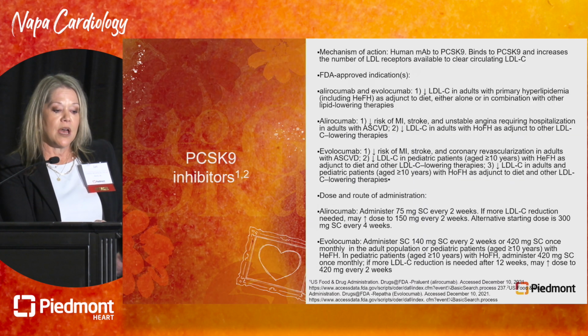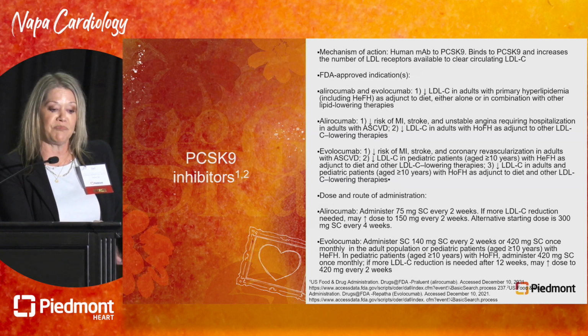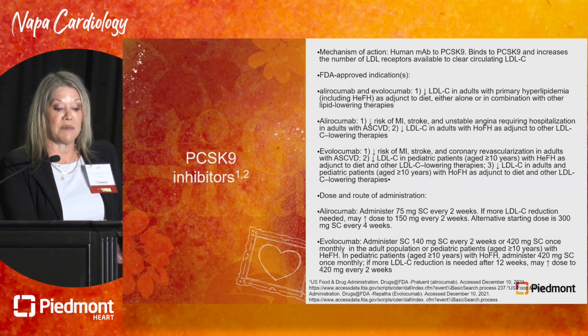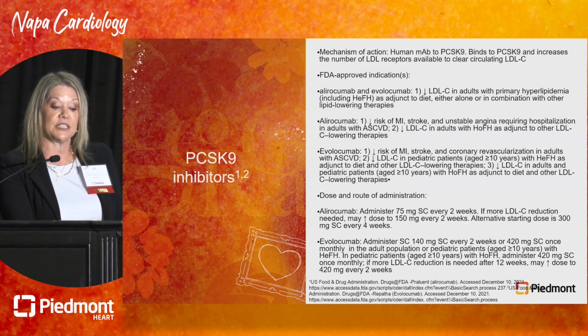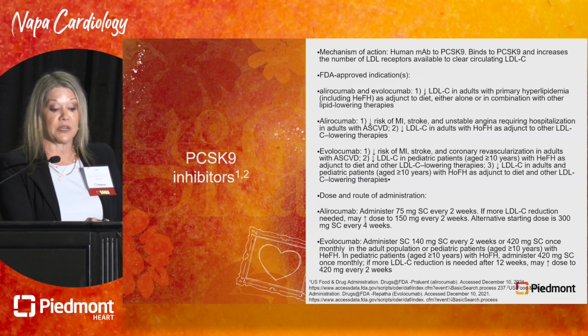PCSK9 inhibitors, so this is alirocumab and evolocumab, binds to PCSK9, and it increases the number of LDL receptors clearing LDL from the circulation. So alirocumab and evolocumab decrease LDL in adults with primary hyperlipidemia, including FH as an adjunct to diet alone or in combination with other lipid-lowering therapies. Alirocumab reduces MI, stroke, and unstable angina requiring hospitalization in adults with ASCVD. It decreases LDL in adults with HoFH as adjunct to other lipid-lowering therapies.